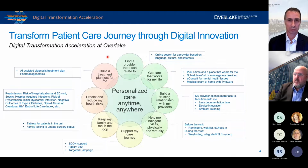So really be able to search and learn more about the providers, the services at Overlake, learn more about Overlake. Then once we search as a patient, we want to get the care that fits our life. So what does that mean? It means meeting our patients where they're at, where and when and how they want to be met. So offering anything from virtual offerings like telehealth or asynchronous visits, where you're doing a secure text type of visit back and forth with your provider, all the way up to and including our inpatient experiences. So really meeting patients where they want to be met at the most convenient times for them.